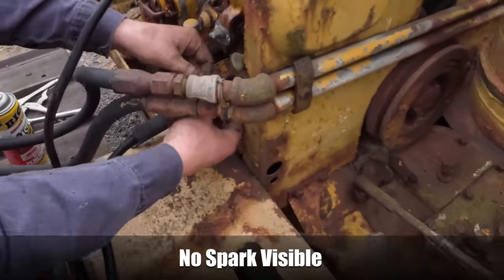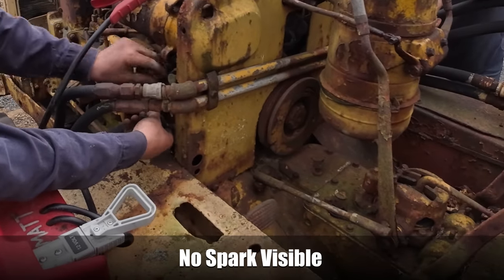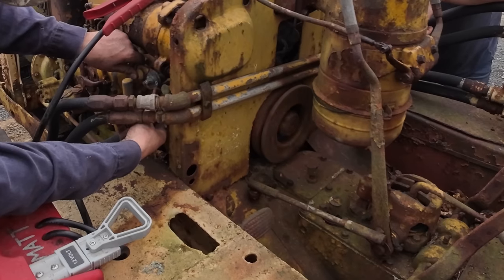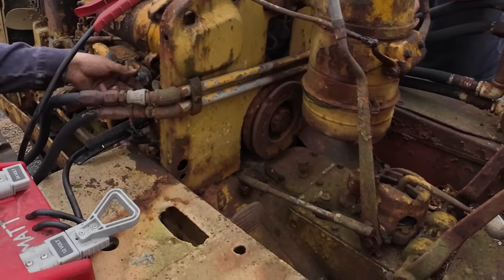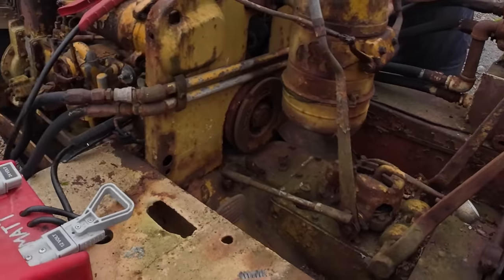Can't really see. Engage the clutch. See if you get any oil pressure going. Oh, hold on. I'm getting that spark. Well, on your side, nothing. Yep. Time to clean the points.